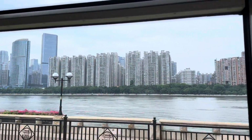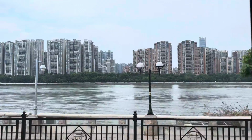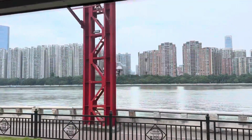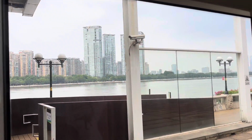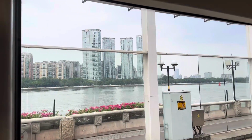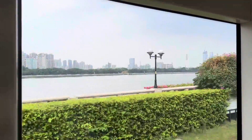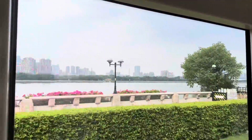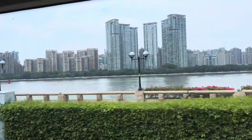Hidden away from Zhujiang New Town and towards some more residential areas now. Continuing along past more buildings here. I see some nice flowers over here from time to time. Past these residential buildings again.